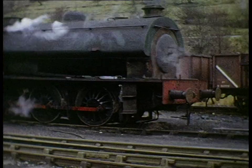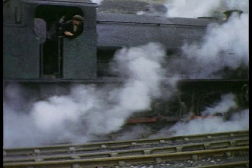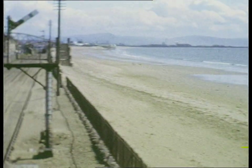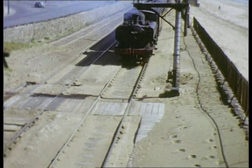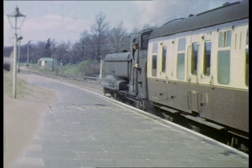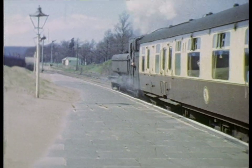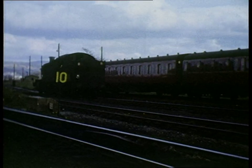The old London and North Western Railway had a line to South Wales, which ran into Swansea from the south, alongside Swansea Bay. Pannier Tank 9677 pauses briefly at a sand-covered Swansea Bay station. Her final destination was not too far away, Hayes Scrapyard in Bridgend, during January 1965.